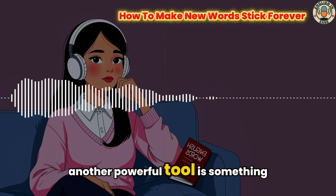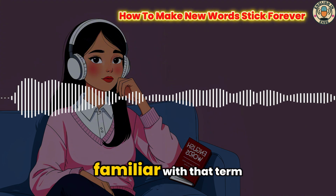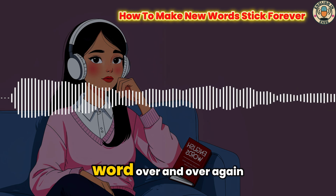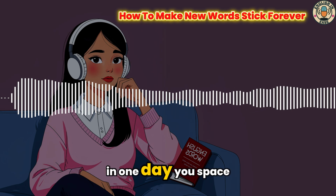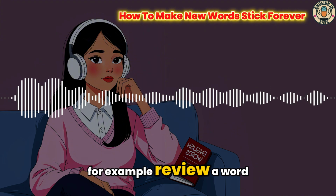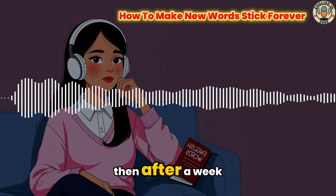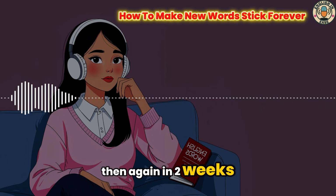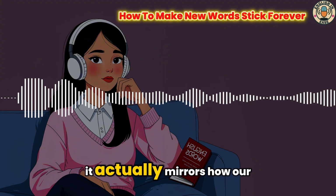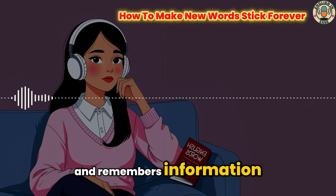Another powerful tool is something called spaced repetition. If you're not familiar with that term, here's the idea. Instead of studying the same word over and over again in one day, you space out your reviews. For example, review a word today, then again in 3 days, then after a week, then again in 2 weeks. This method is backed by science. It actually mirrors how our brain naturally forgets and remembers information.